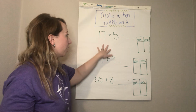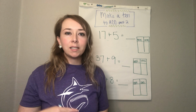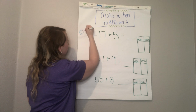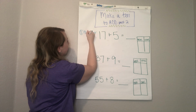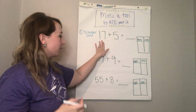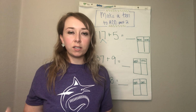Looking back here, our first problem says that we're adding 17 plus 5, and then we're going to determine how many tens and ones are in our final answer. So let's review our steps. Step 1 is our number bond. Our number bond is for the number that has a 10 in it. That would be the number 17. And we're going to break 17 up into 2 parts so that they're easier to add.